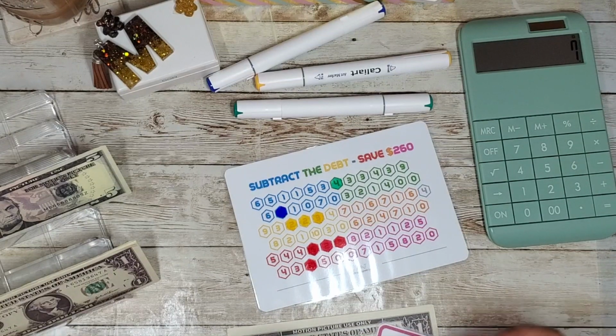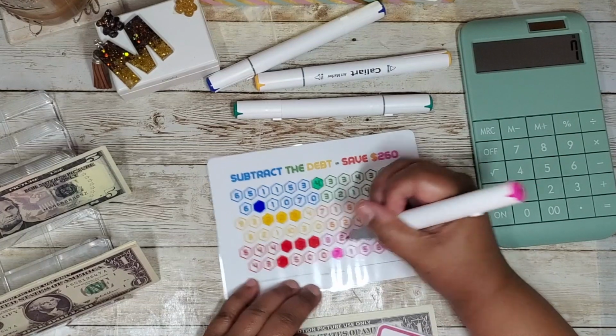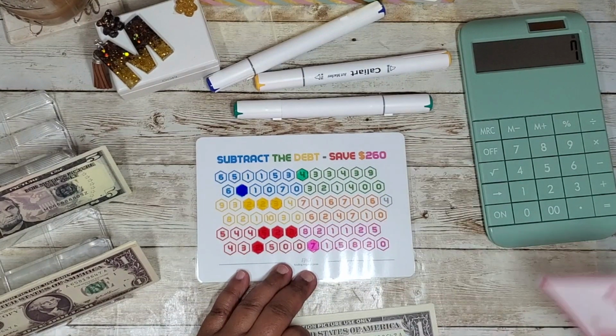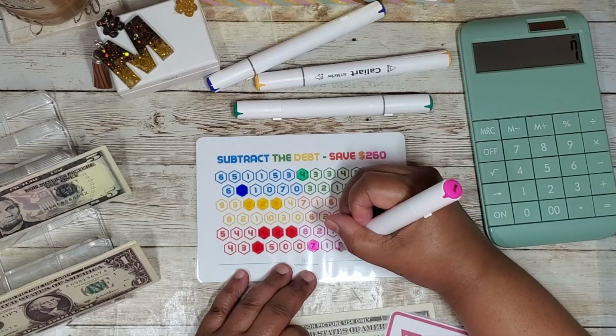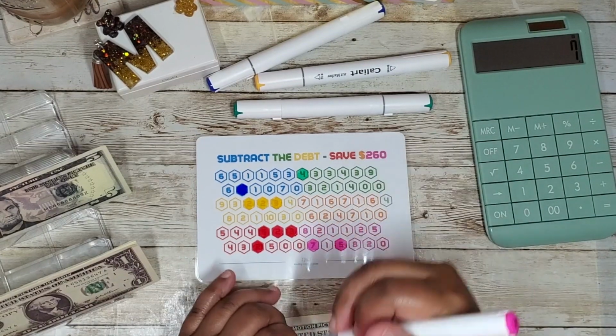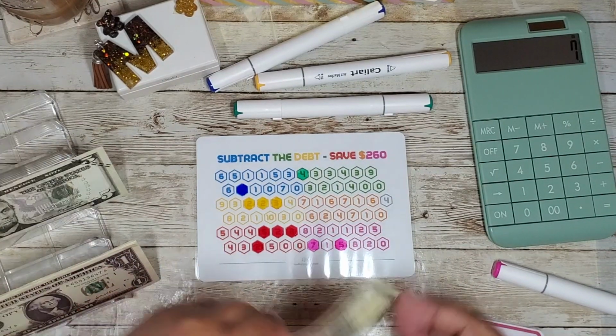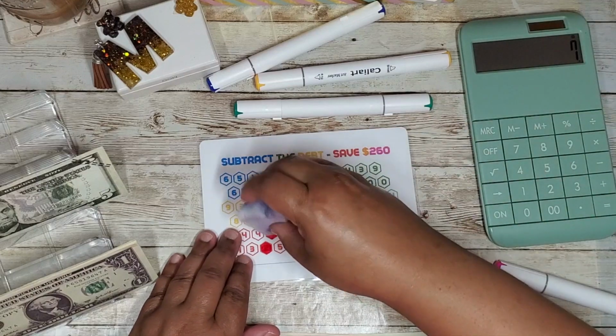Okay. So, 11 minus 4 is 7, and then 5. Oh my god, I was freaking out for a minute. And then we've got 9 minus 4 is 5. So I'm gonna have to dry erase this 5 off of here. Y'all, I was having a little mini heart attack right there. Okay.